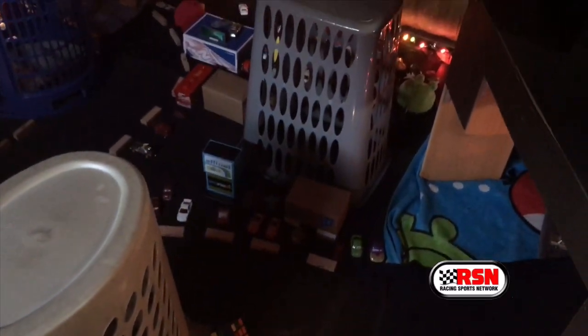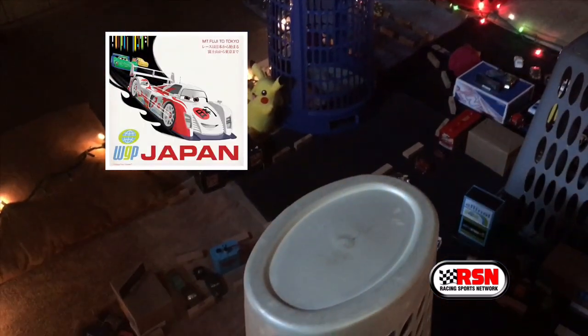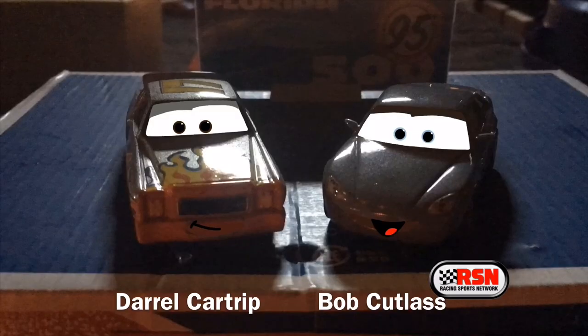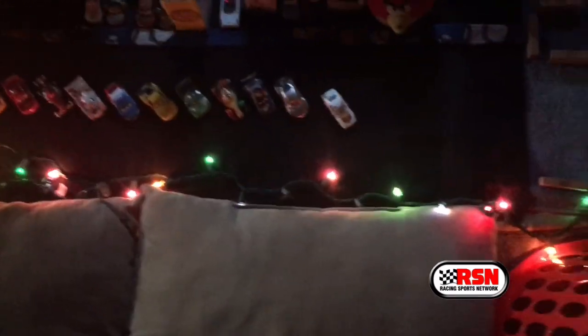Hello, race fans, and welcome to Tokyo, Japan, where the race of our World Grand Prix is being held today. I'm Bob Cutlass, and he's my good friend Daryl Cartrip, and today will be an extraordinary race because we are holding the World Grand Prix. This is exciting. Daryl, do you have anything to say about the competition?